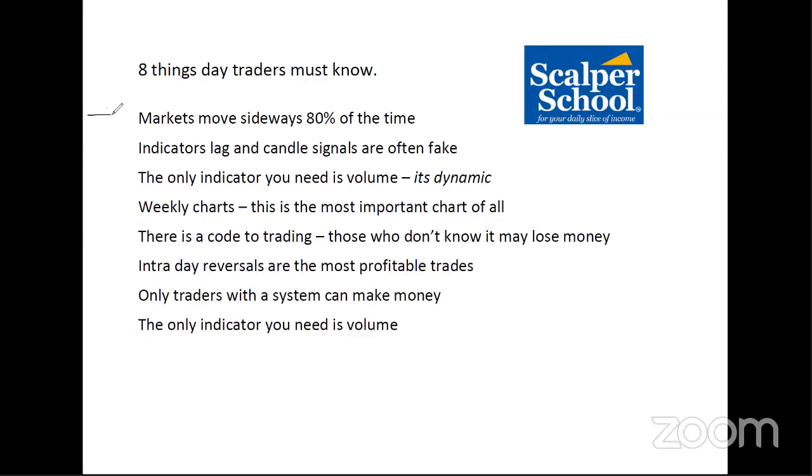Markets move sideways 80% of the time. So having a system to exploit that range, but also, more importantly, knowing when you've got a breakout, a breakup, or a breakdown. That's the most important aspect of this, because if you have got the 20% of the time where you're breaking out, then you need to know when to sit in a trade and have bigger targets, and the system tells me that.